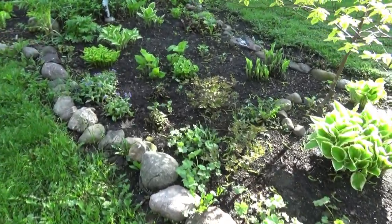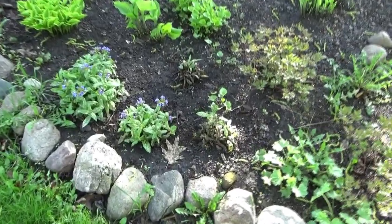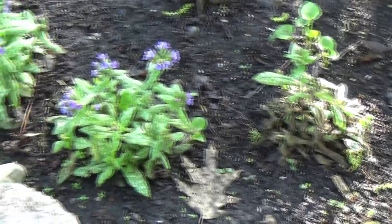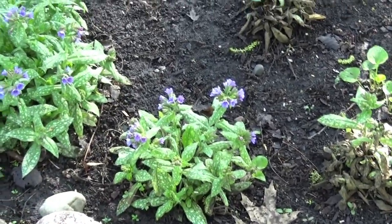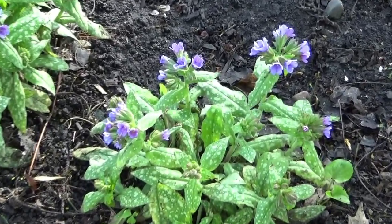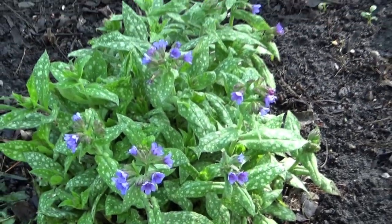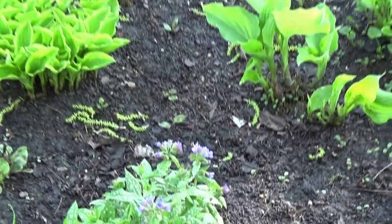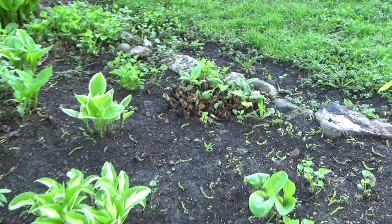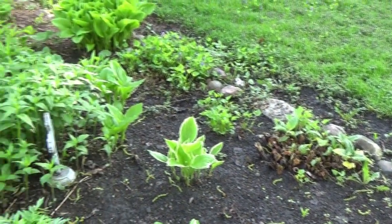And then the astilbes like it. They look really good, but not the pulmonaria. So when it does finally dry up, I'm going to be moving these two. I'm surprised they look as good as they do. I'm not sure about the giant fleece flower. That looks like it took it. We'll see what happens. It is a beast, so it'll be okay.